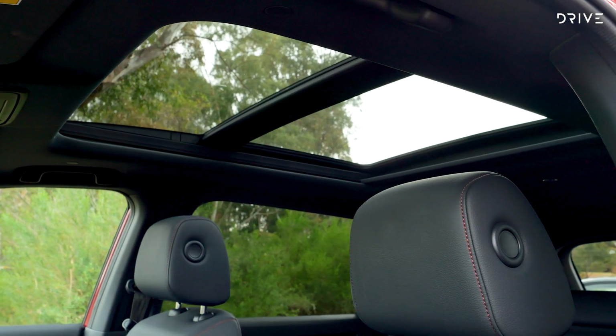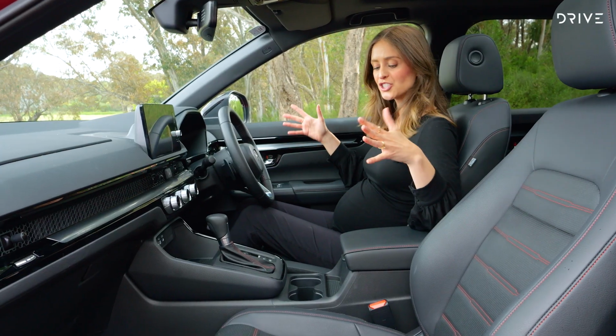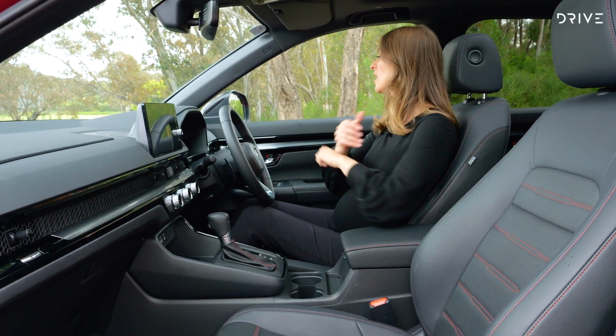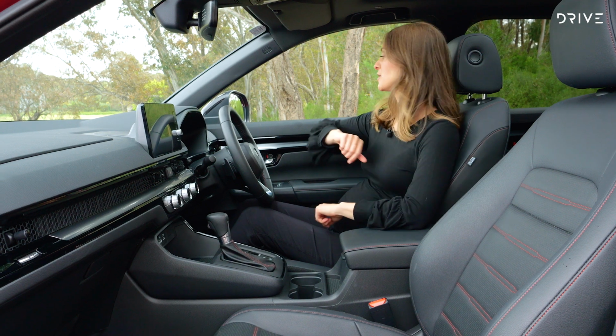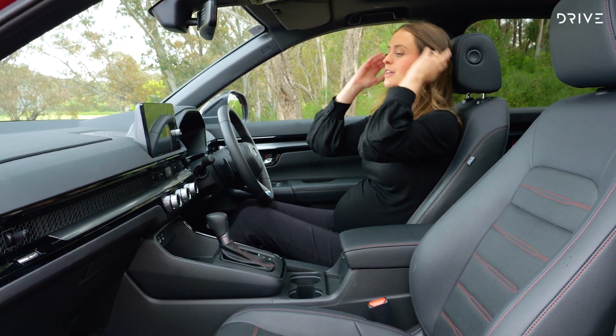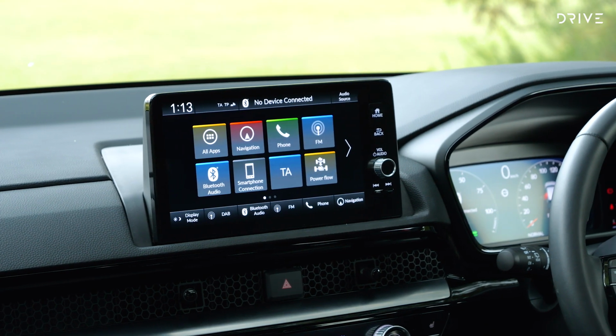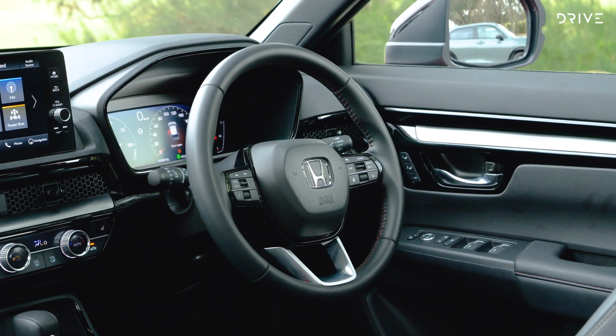You've got this big expansive sunroof, which is letting lots of light into the cabin. It's a really nice wide dash. I've got a nice wide center console, heaps of elbow room, even though I just hit my elbow on the door, but I feel like there's a lot more space, a lot more head clearance. It's a lot lighter and brighter. You've still got that same 9-inch touchscreen and a very similar digital driver display as well.